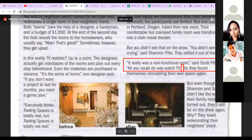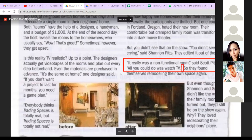Okay. It truly was an unfortunate room. All you could do was watch TV. Thank you. All you could do was watch TV. Because of the time, I will just finish the reading. So it says, so they found themselves remodeling their own space again. But even though Shannon and Scott didn't like the way their family room turned out, they'd still be on the show again. They would, right? They would still be on the show again.